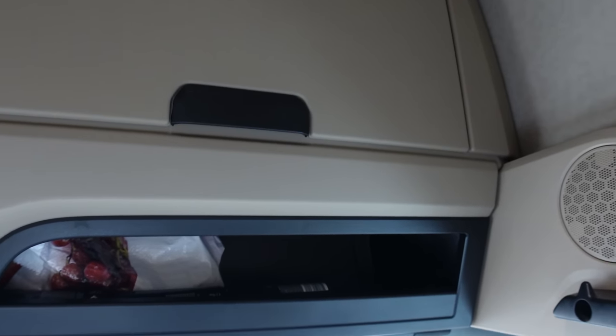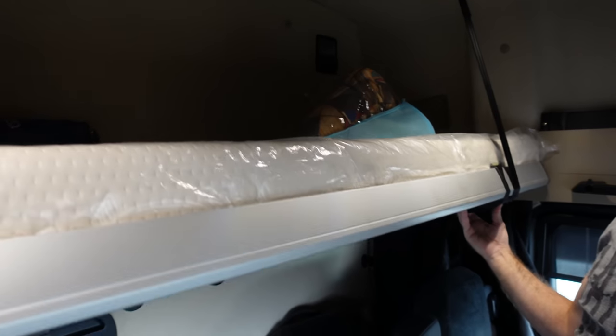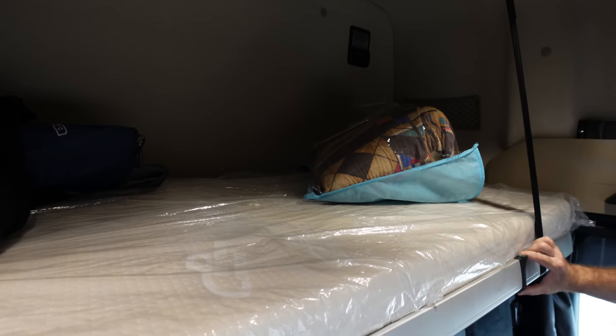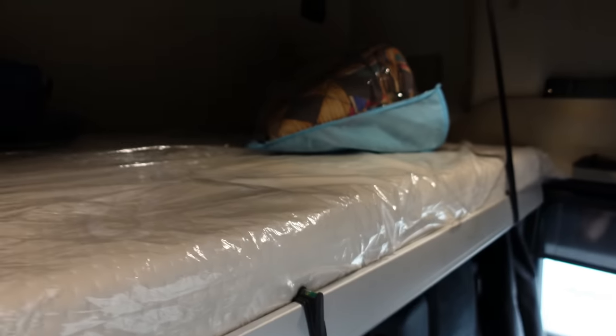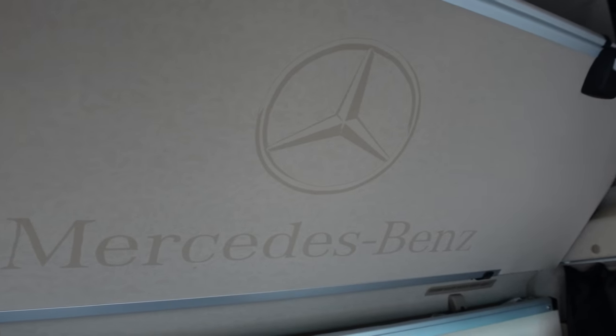It's really big for drivers. It's really great. Okay, I press the upper bed. You have it like this. It's really big, 1 meter long. Yeah, you have here a weight indicator, you can see if the level is good or not, and everything. And of course, Mercedes-Benz is down there.